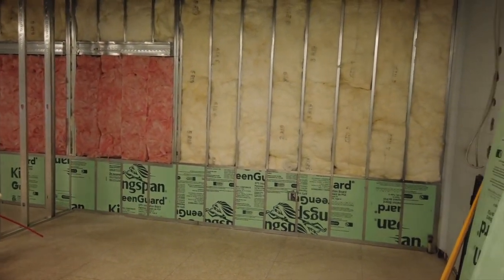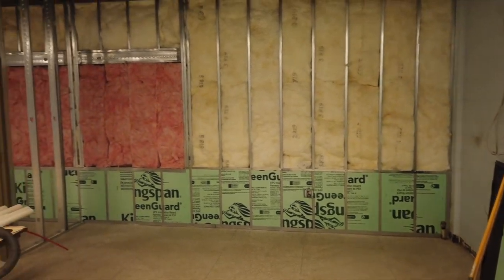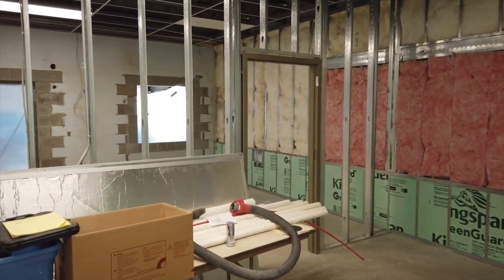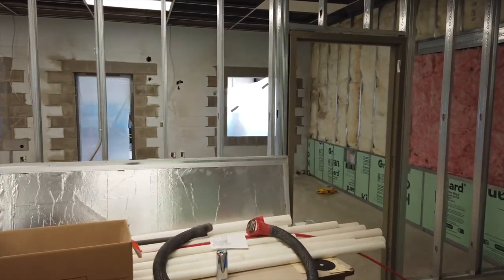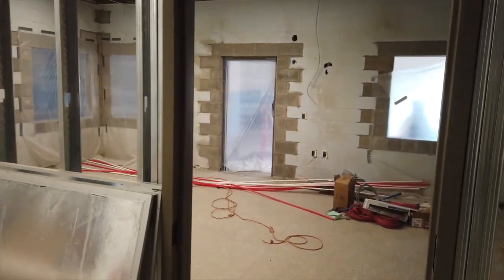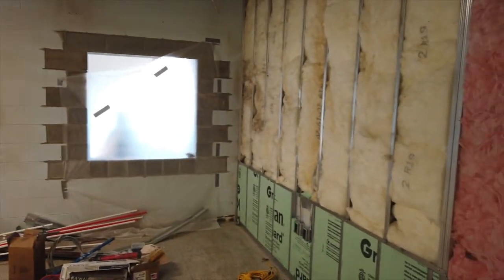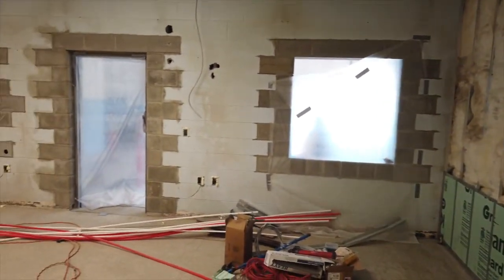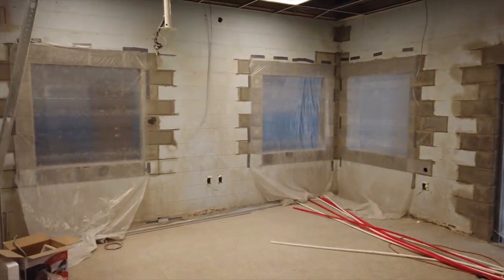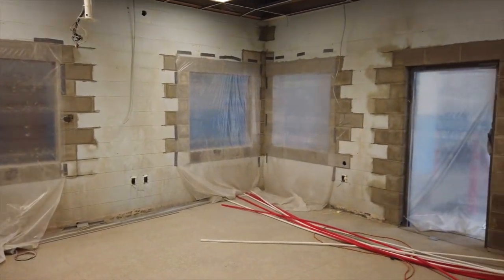I'm going to step into the pre-school room next door next. You'll see that a lot of the drywall has been put up. This, once again, is the principal's office, and I'll walk into the school office. I've been told by the managers here that it's an aggressive schedule to try to get this office moved sometime in March. So maybe towards the end of March.